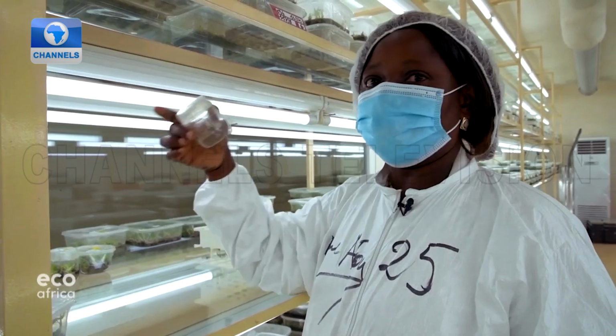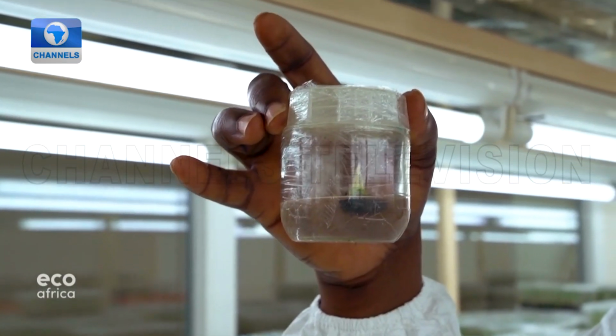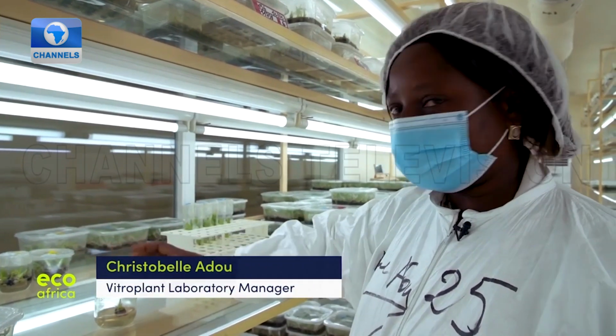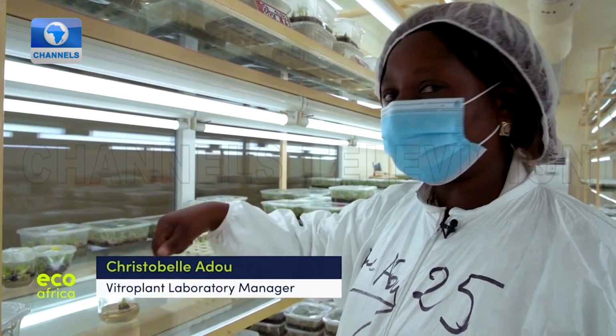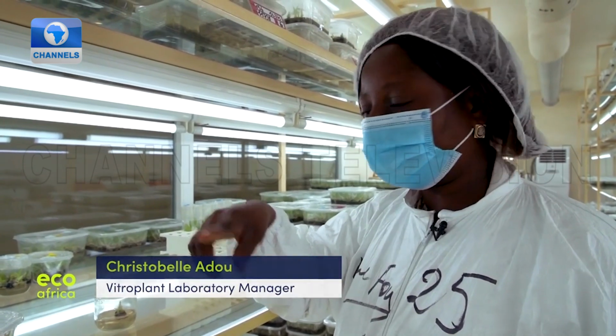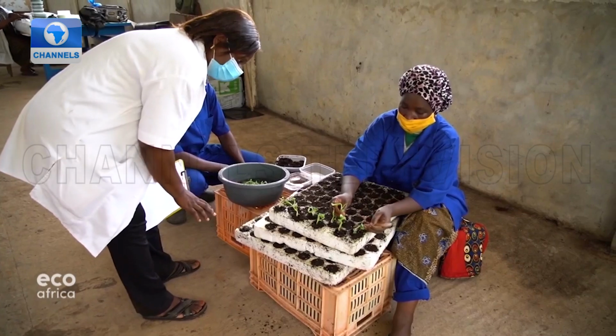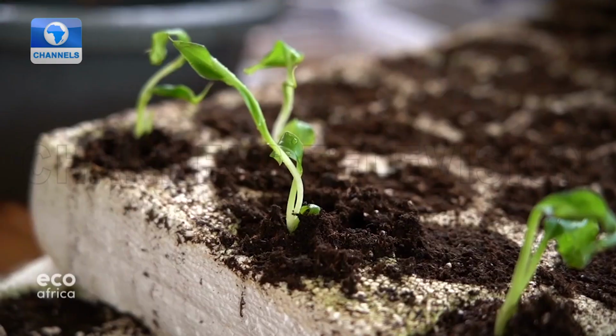When a banana sucker comes in, we remove the meristem, that is to say, the heart. After 4 weeks, the tissue cultures will have blackened and grown a little. After further growth, the shoots are subdivided. These shoots are intended for both conventional and organic plantations.